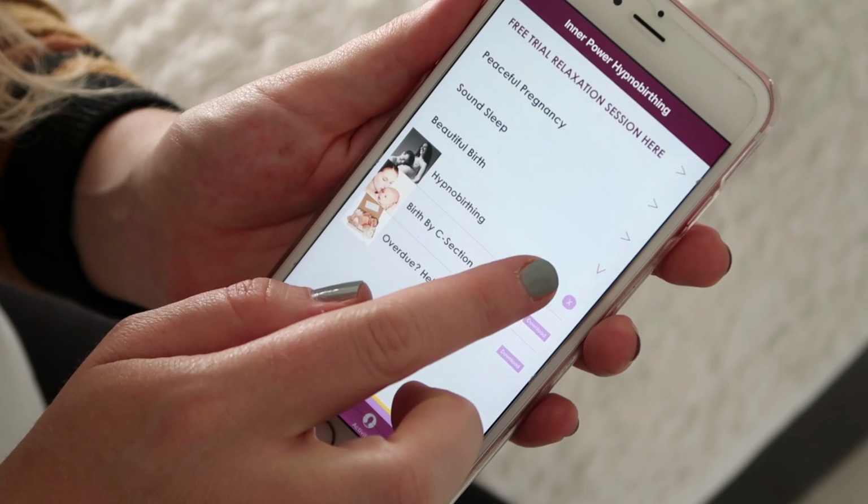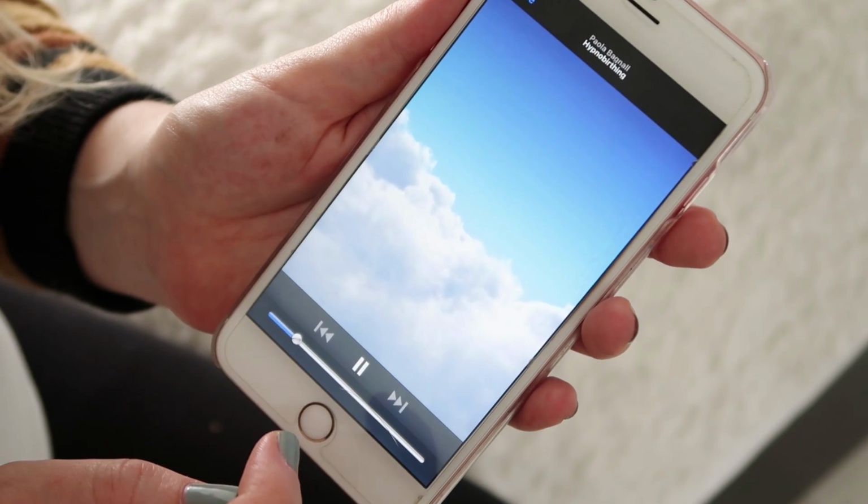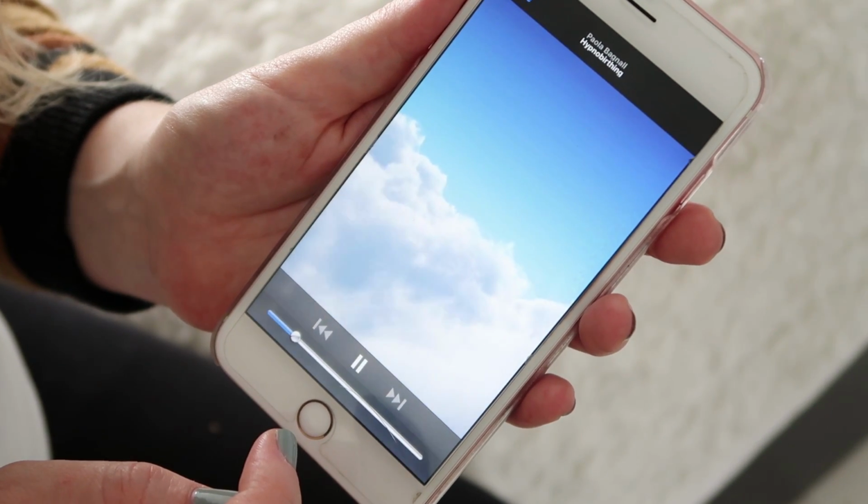So I downloaded the section called Beautiful Birth, and I've been listening to that most nights. Some nights I do fall asleep. It really does relax me and make me calmer, but almost too much. I think I'm listening to it a little bit late at night. It definitely has that calming effect, which has got to be a good thing. And it really does help me to control my breathing and kind of relax me and take me away from the situation that I'm currently in.